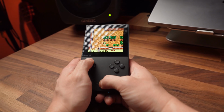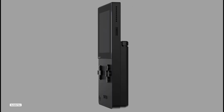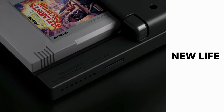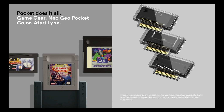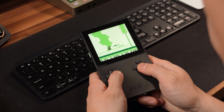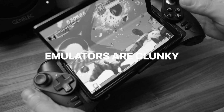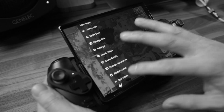Next, I've got the Analogue Pocket. The Analogue Pocket isn't just a handheld console, it's a tribute to the classics. This device breathes new life into the games of yesteryear. From Game Boy to Game Gear, this console is the best console that I've held that is true to its classic form. What makes the Analogue Pocket so special is where other devices can only dream of.